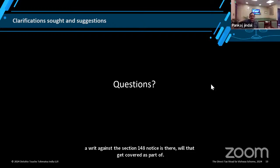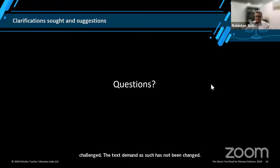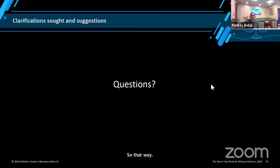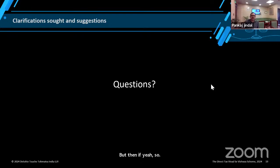So a writ against a 148 notice, that is not a writ against a demand. How will you calculate disputed demand on that writ? It is just on a procedural aspect. The notice has been challenged; the tax demand as such has not been challenged, because there is no order as such. If the writ is against a substantive demand, then obviously it will fall under the scheme. But if a notice has been issued and the taxpayer has gone to court against the notice, there is no substantive demand as such.